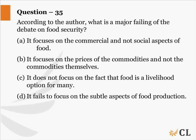Well, Bravo is not discussed. Charlie, it does not focus on the fact that food is a livelihood option for many. ये भी नहीं discuss किया हुआ है. Major failing देखना मुझे, major failure. It fails to focus on subtle aspects of food production is not again there. If you read it carefully, it says that it focuses on commercial and not social aspects of food. पहला paragraph में, towards the first paragraph the answer is there, right? So I think 35th should be A. 35th का answer should be A.